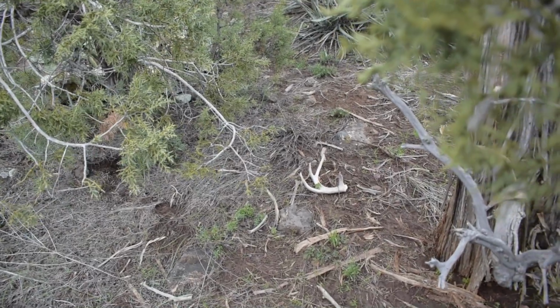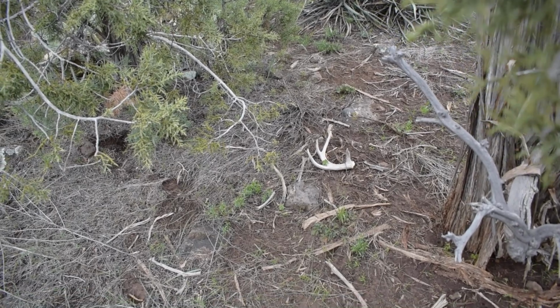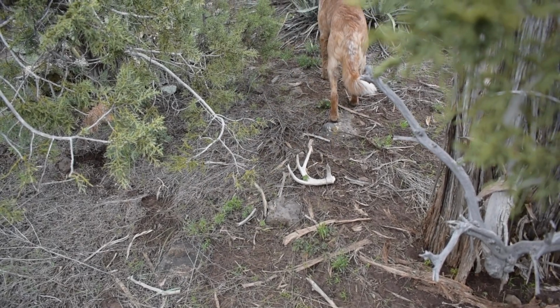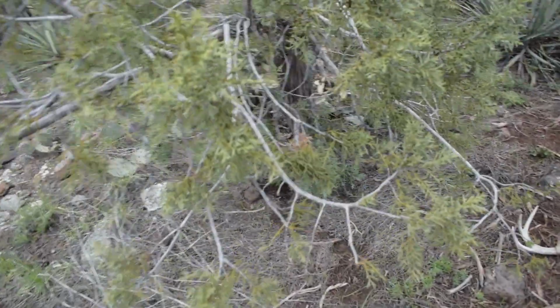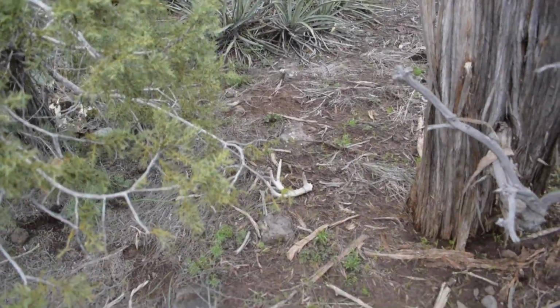Right on. Maybe the other side's right here somewhere. I don't know. I might have to loop around a little bit. Yeah, Cope don't care about sheds. Heck yeah. Little whitetail shed. All right. We'll pick that up. I'll get some pictures of it.